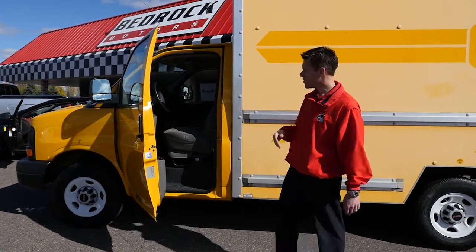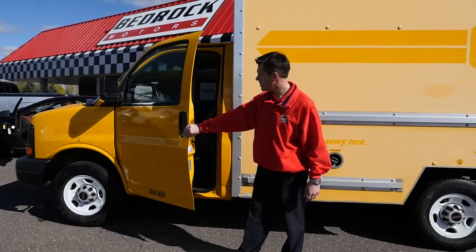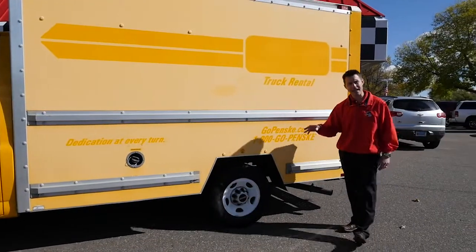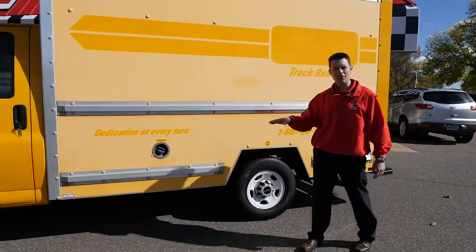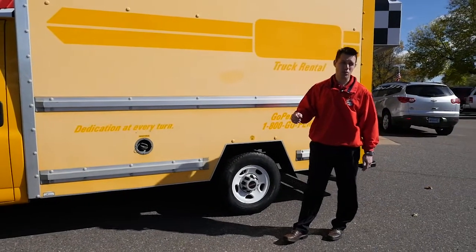and you'll find that it helps you make money when you can be more efficient. So smaller V8, so this will still pull a load, but good gas mileage, and you know, it's a beautiful vehicle. Come check it out. We also have other sizes, so if you want a 16-foot, we also have 24-foot trucks in stock. Really a wide variety of prices and sizes, so make sure you give us a call if this is something that'll work for your business.